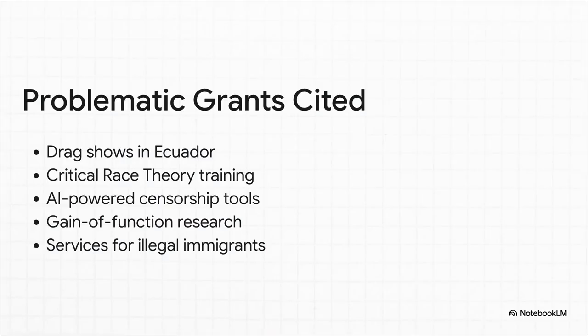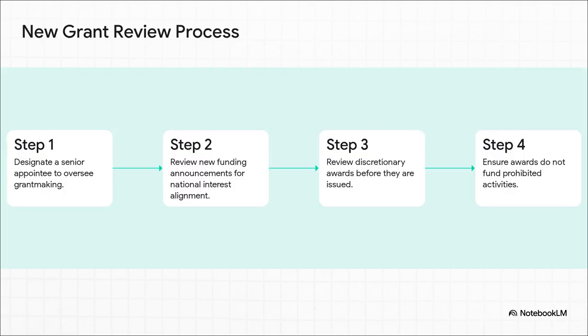And to make its point, the order doesn't just talk in generalities. It gets really specific. The text itself calls out these exact examples as a misuse of taxpayer money. It argues that grants have been given to projects that are either wasteful or, in the administration's view, go against the national interest.